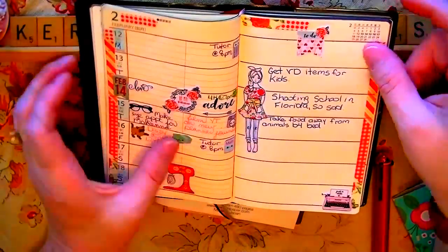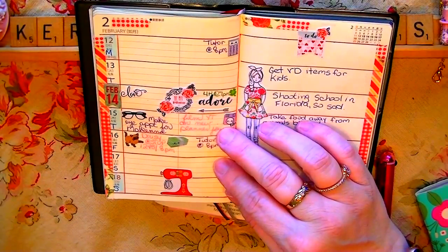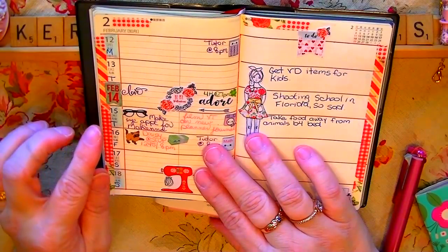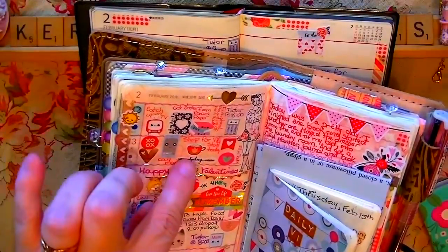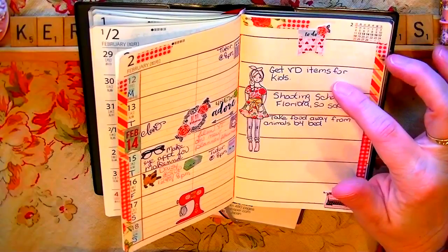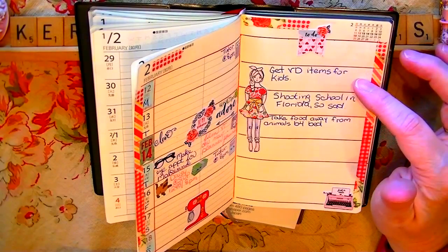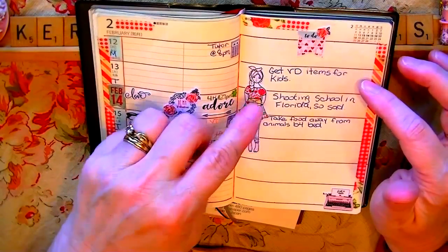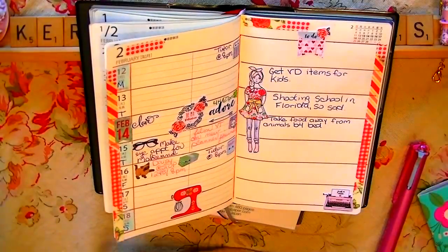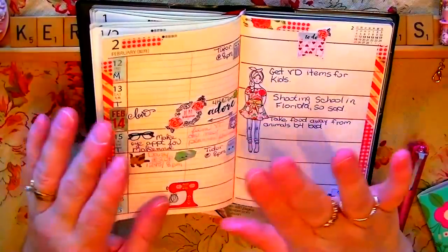So what I'm doing with this one, and I just started this week, is everything that I'm not fitting in here. For example, in here I've got shop for VD stuff for the kids today. And then on here I put get VD items for kids, and I probably should have put went to Dollar Tree, went to another store, I can't remember where I went, and put that stuff in here. So this side I'm going to have my to-dos and things I don't want to forget, whereas this is my planning stuff that I'm doing for sure. So I'm still kind of working this out.